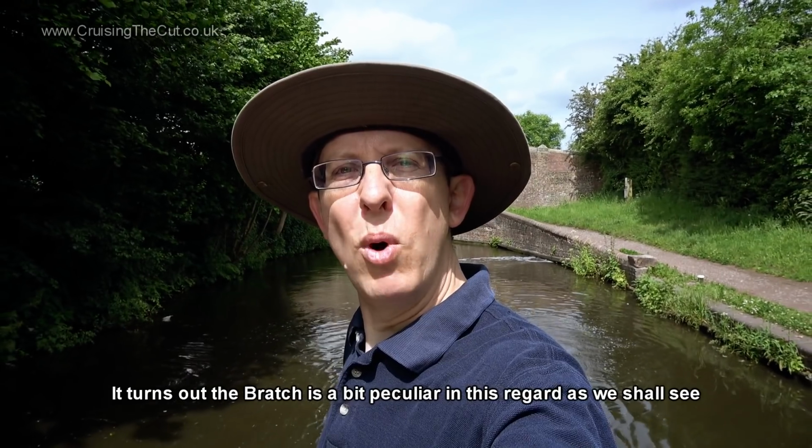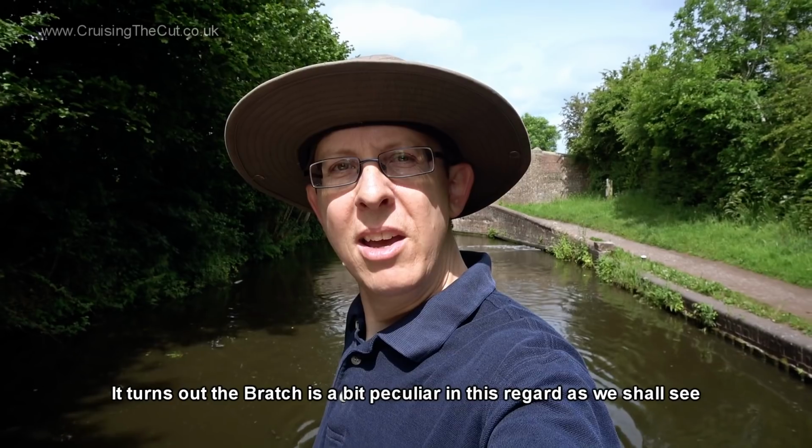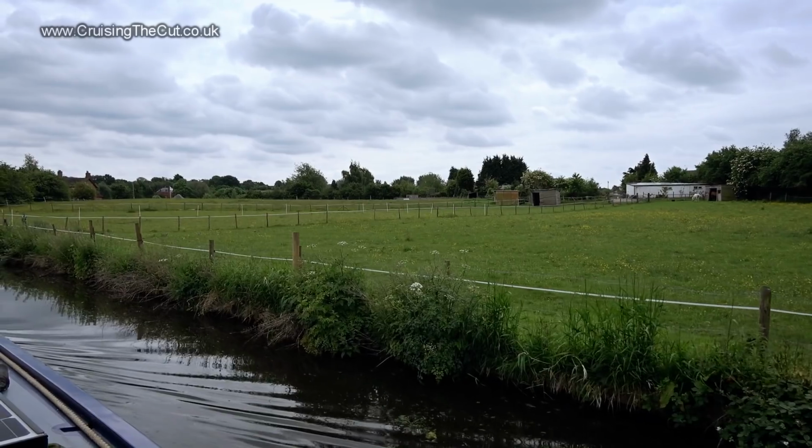There are 31 locks between Autherley and Stourport, and by and large they're fairly evenly distributed along the length. There's no great long flights of locks. It's lock, then a bit of canal, then a lock, then a bit of canal, and so on. That said, the next locks we come to at the Bratch is a staircase of 3. A staircase being where the outpouring of one lock goes directly into the next, so you have to set them all correctly before you go up or down. And for that reason, there should be lock keepers on duty to do it for you.